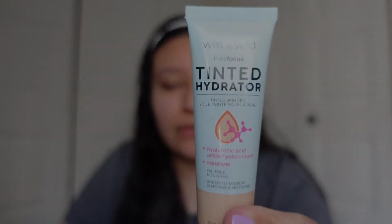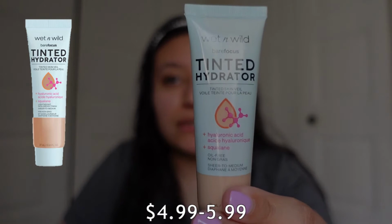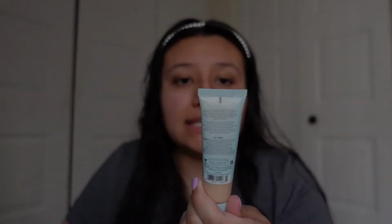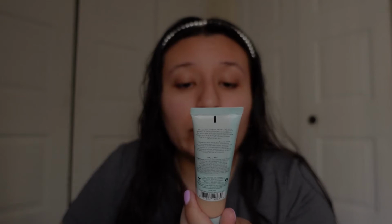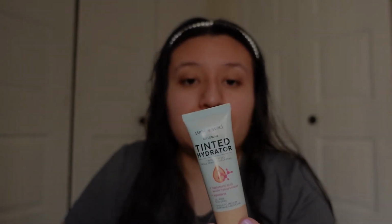So I found this. This is pretty new. I'm sure you all have now seen reviews on this Wet n Wild foundation, but it's the Tinted Hydrator. It has hyaluronic acid, squalene, oil-free, and it is sheer to medium coverage. And I got this in the light medium shade. So I'm gonna try it out, see if it'll work for my skin.